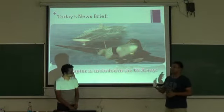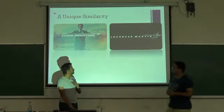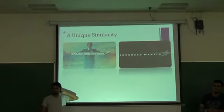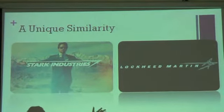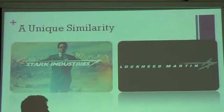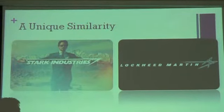Let's have a look at what Lockheed Martin stands for. Yeah, but before that, I have a question for the audience. Can you identify which is a fake company versus a real company? Yeah, exactly. But can you see the similarity between them? They are almost the same. The logo, the look, the feel. I mean, what does an MNC like Lockheed Martin have in common visually with a Hollywood movie?